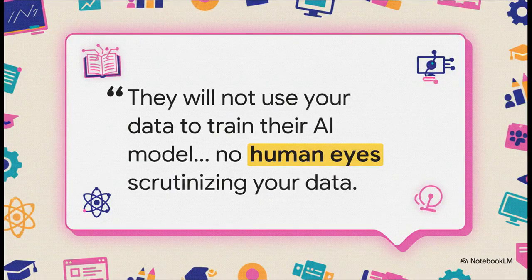Now let's talk about the elephant in the room, especially when you're dealing with sensitive research or student data. Privacy. This is crucial. With these university accounts, Google is very clear. They will not use your data to train their models, and there are no human eyes looking at your work. That's a huge distinction from a lot of other AI tools out there.